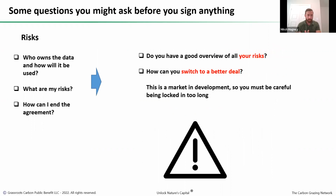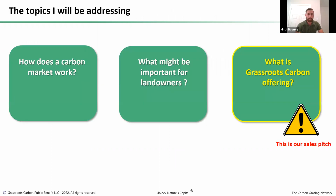We'll talk about the risks a little bit in a second as well, but the most important things to keep in mind are: can this cost me money? Does it restrict my ability to utilize my land the way that I want to? And do I have the ability to switch to a better deal if I find one in the marketplace? We think that our company has a pretty good answer to these questions, but those are the ones you really want to keep in mind when someone approaches you for carbon credit generation on your property.